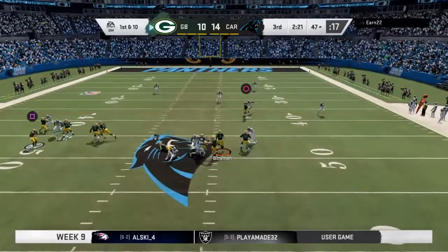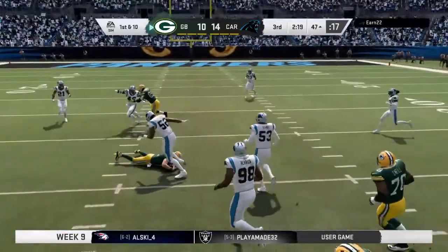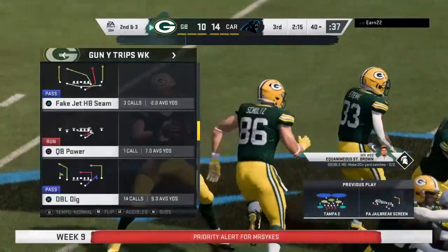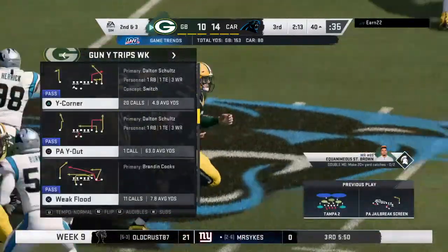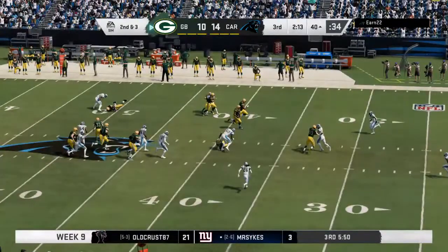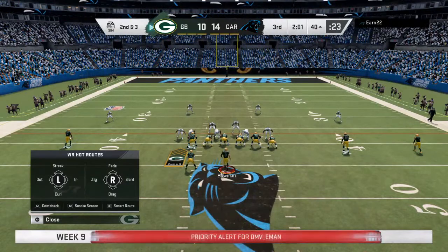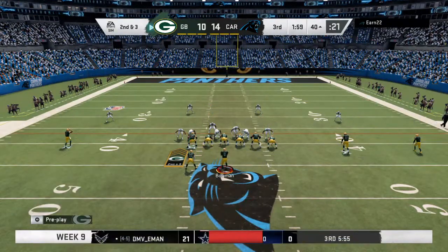Back to throw. Bowman. Nice work to get 7 out of that, and it's 2nd down. Partner, he was going through his progressions. Not there, not there. After about the 3rd one, he decided he better pull it down and run for it. And he slides down and avoids the hit for good measure.